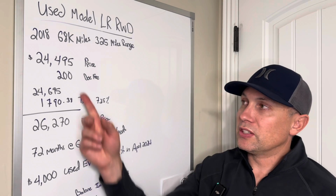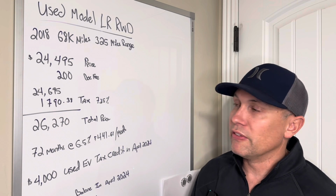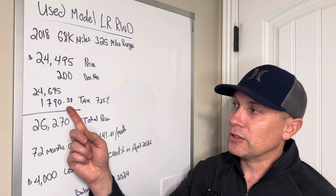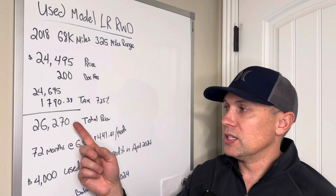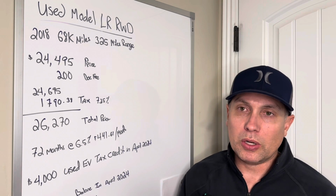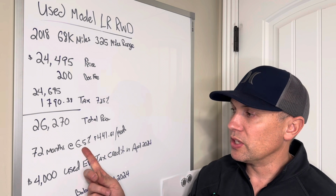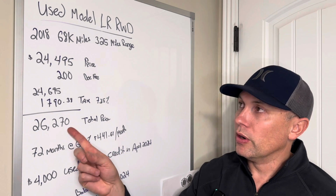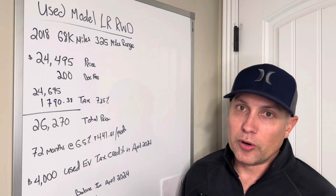Let's assume this dealer has a dock fee of $200, so we add that, the $24,695. Assuming the same sales tax rate of 7.25, that gives us about $1,700 in sales tax. Total price of the car, $26,270. Now, if we take a loan out for that amount, let's say we don't put any money down, we finance the entire amount, 72 months at 6.5%, $441 a month for this car. That's a more affordable payment than $700 a month for a brand new one, right?